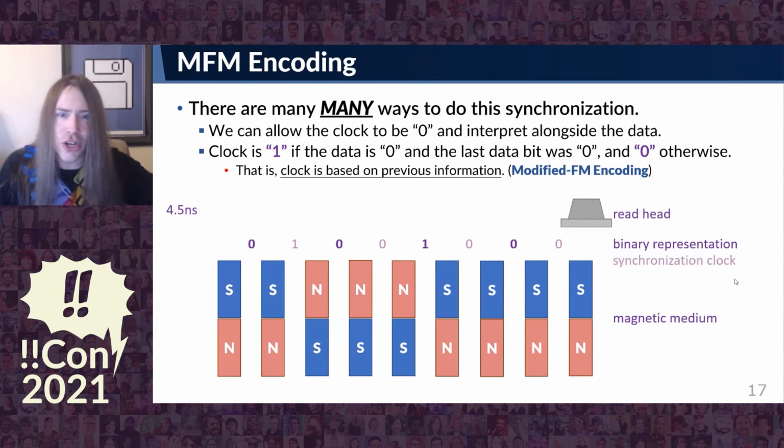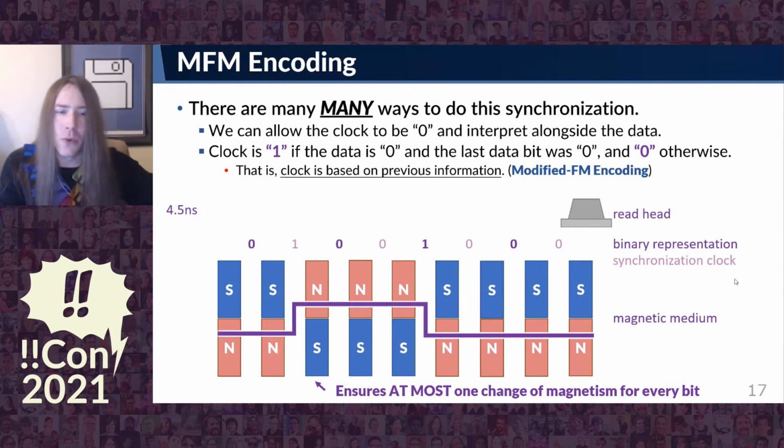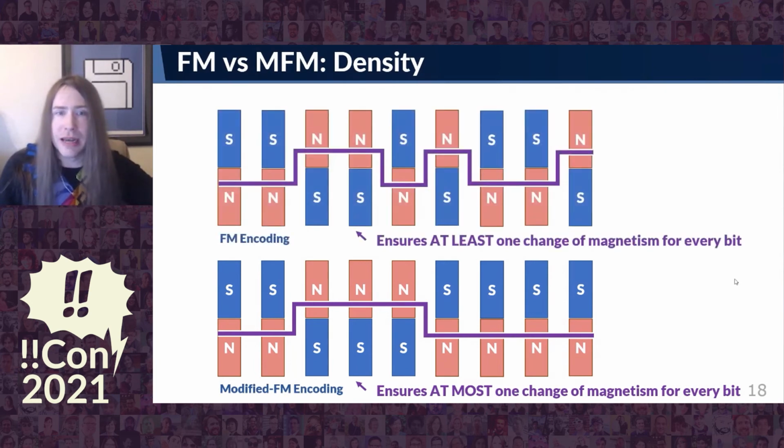And this simple change of just putting the 1 in between zeros, called modified FM encoding, ensures that at most 1 polarity change per bit. And we get this curve. This is the same exact data as before, but our curve is a lot smoother, right? There's a lot fewer vertical lines. The fewer, the better, honestly. So this is just a very simple change. And we can see the different waves here side by side. And we have a simpler wave.